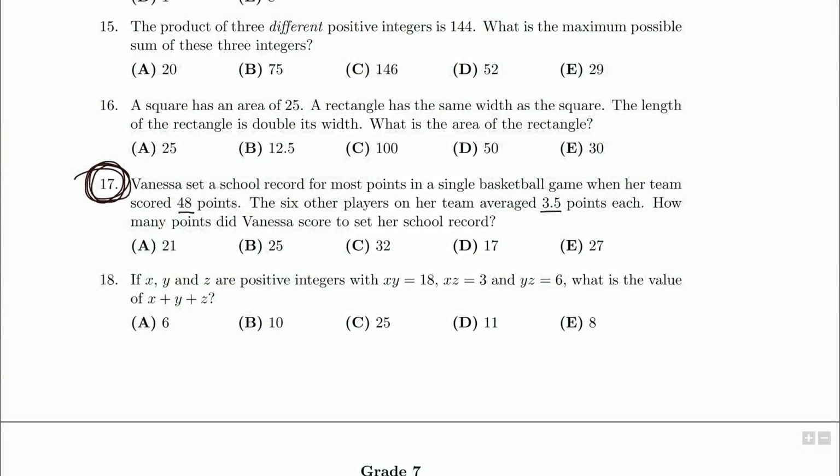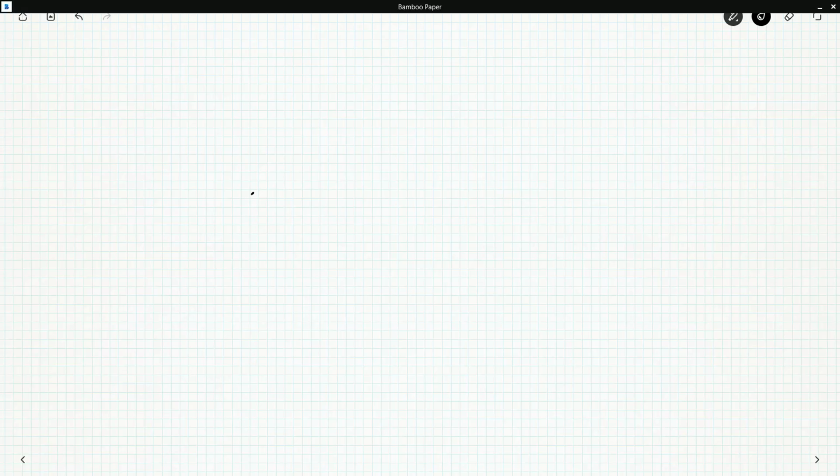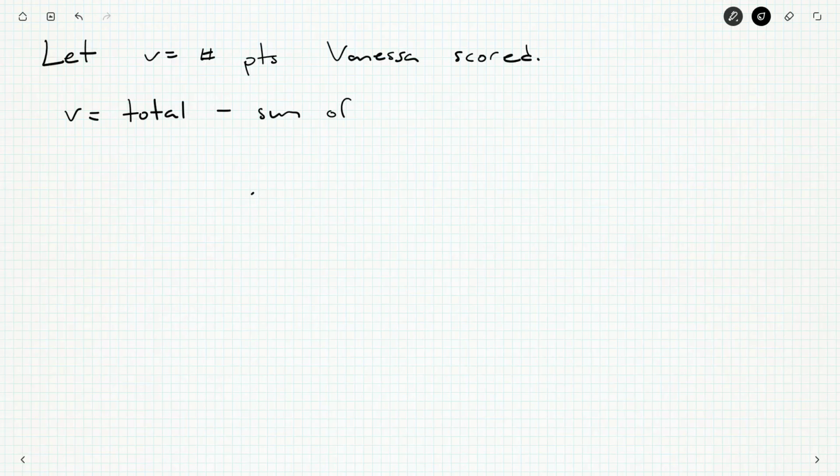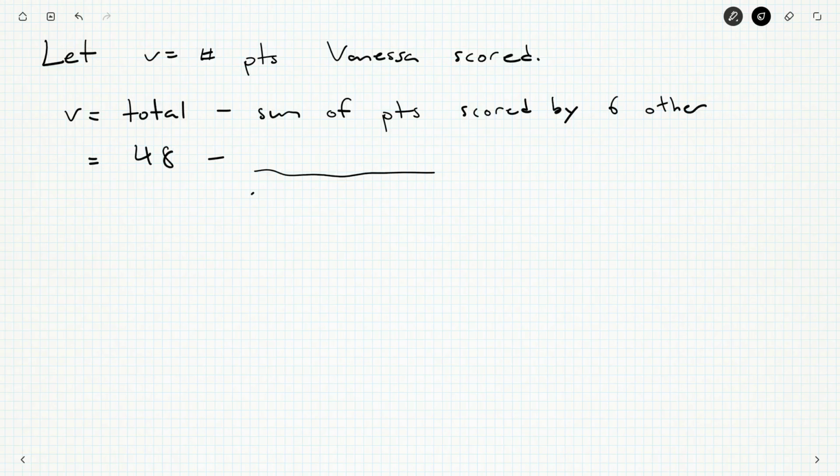So, what can we do? Well, let's get cracking. So we might say something like, let V equal the number of points Vanessa scored. So V is that total minus the sum of the points scored by the 6 other players. Okay, so that's going to be 48 minus some number. Now, how do I figure that out?